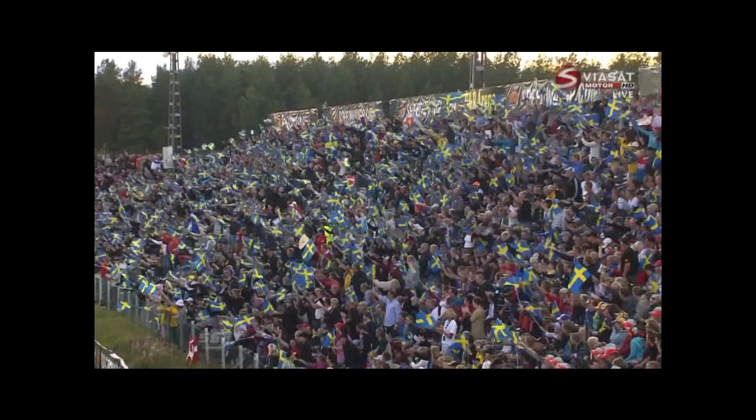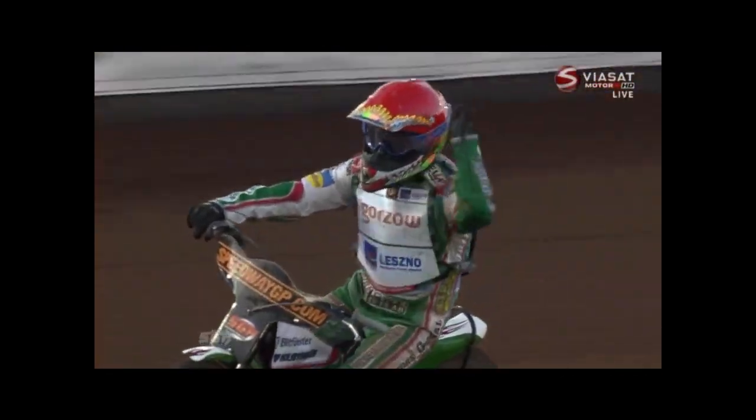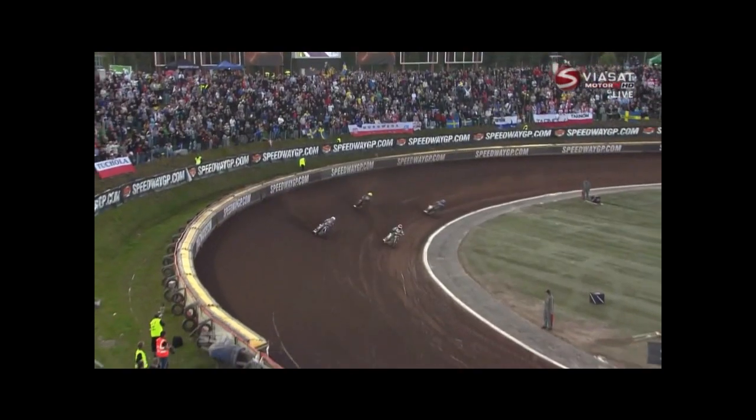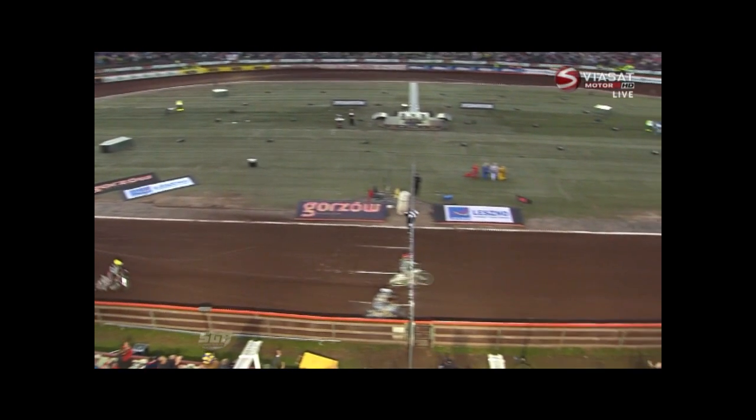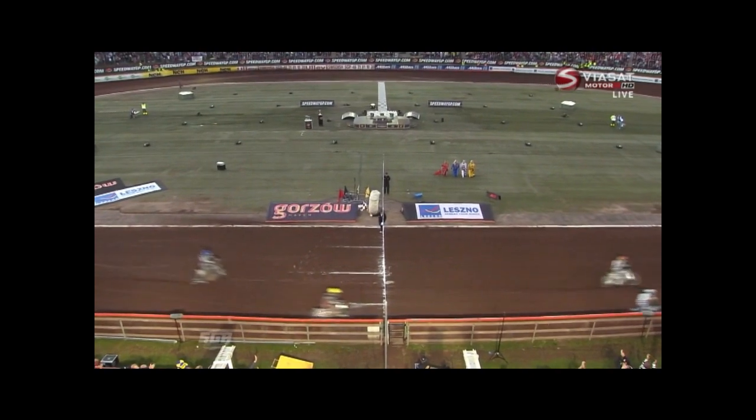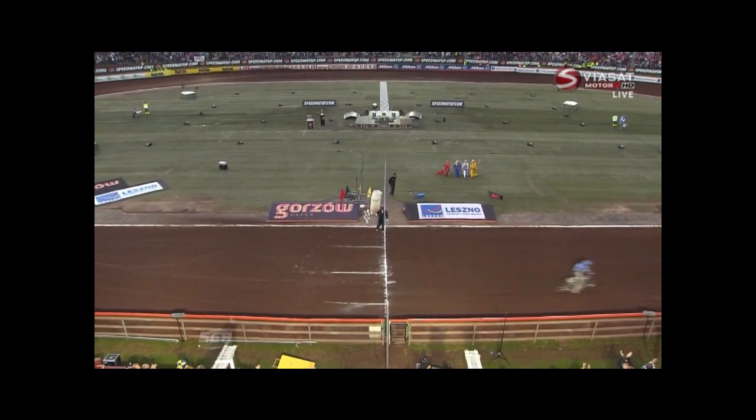Best race of the night. The fans are loving that. The Swedes. Another Swedish winner. They're enjoying themselves here this evening. I tell you what, that was a great ride. Holder got beaten up big time on the first lap. He went from first to last. Hampel on the run to the line doesn't get there. Jonasson on the inside does by about half a bike. But that's the best race of the night.